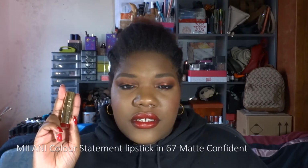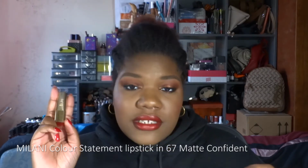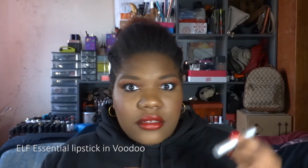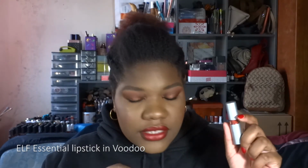Next, let's talk about the lipstick. This is my Milani Matte Confident lipstick. I used it 2 more times since my last update. I am wearing it on my lips today, so for now I have 4 uses, so 6 left. A lipstick that I completely ignored is my e.l.f. lipstick in the color Voodoo. I still have 4 uses on this one, but I was just trying to finish the other one from the same line, so I completely ignored it.